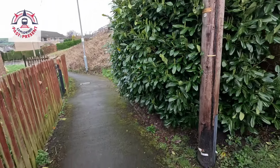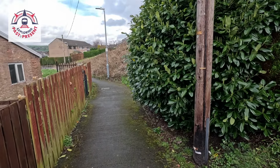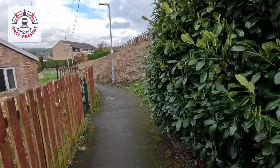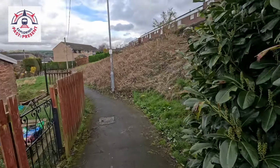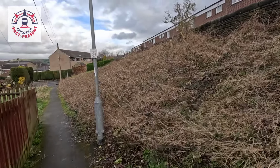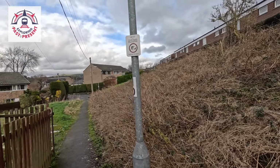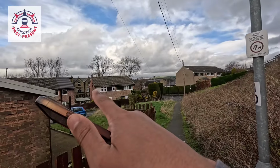So if I spin the camera around, there's a picture here which will show where I'm stood now. So if I just take a little venture back, now the reason why I know this picture was taken from here, because if you take a look at the two buildings to the left, they match up with the buildings just over there.